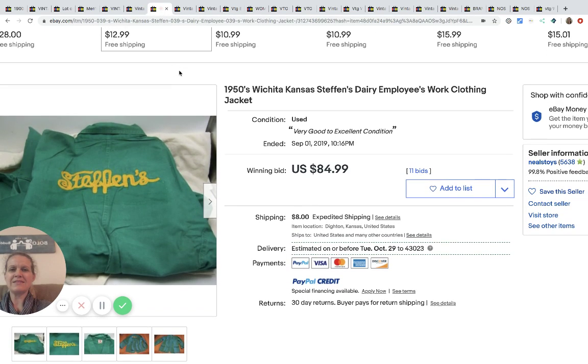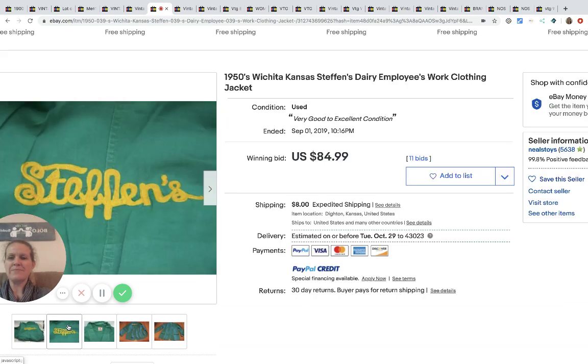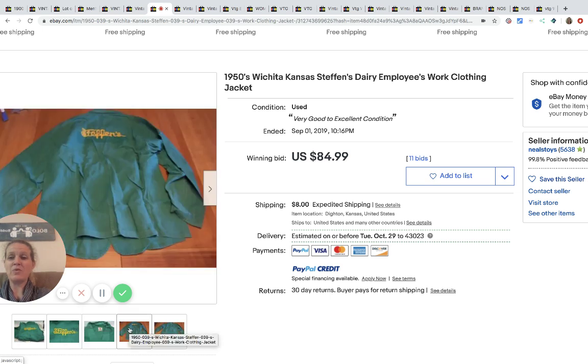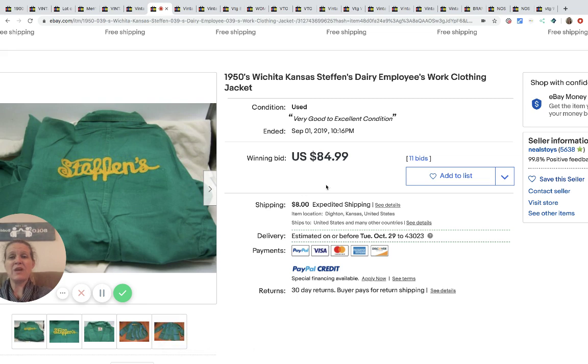And this is a dairy employees work clothing jacket. I just thought this was odd. And it just goes to show that you never really know with eBay what people are going to be looking for. So if you can get something like this cheap, it might be worth giving it a shot. This sold for $84.99 with 11 bids.